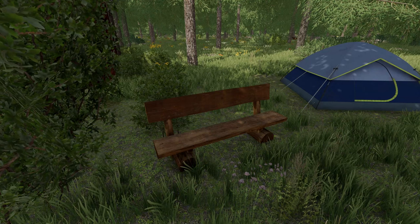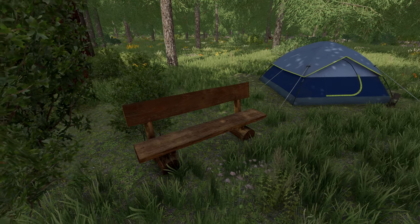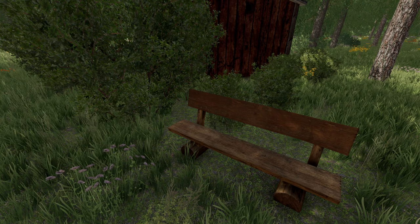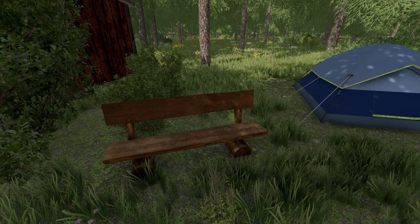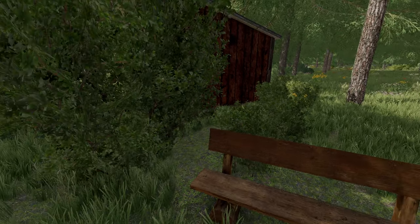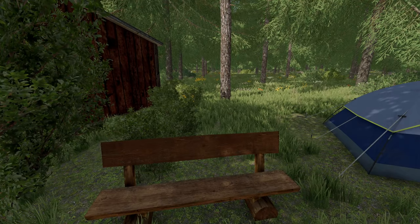Well, that didn't turn out very bad. That actually turned out pretty nice, considering I'm not a carpenter. Good deal. So now I have a place to sit. All right, so I have bushes around. We're going to go start taking them out with a machete.